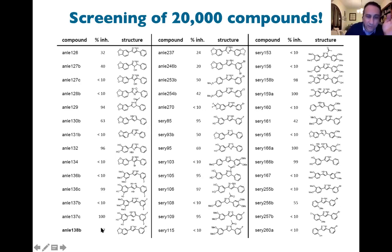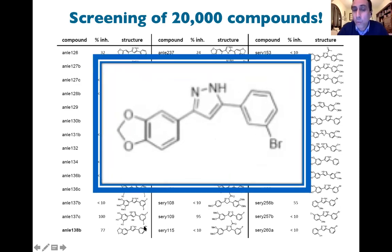Finally, they identified one, anle138b, which was one of the best compounds. This possible new medicine for Parkinson's disease is able to prevent those clumps from forming, and from what we know, it therefore prevents damage to the mitochondria, the power stations, so the nerve cells do not die and the dopamine remains being produced.